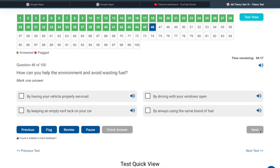Okay, so how can you help the environment by avoiding wasting fuel? It's got to be looking ahead, braking earlier, by having your vehicle properly serviced, so yeah, that's a possible one. By keeping the roof rack on, nope. By driving with your windows open, nope. By always using the same brand of fuel. Now it's this one. Keep it serviced.